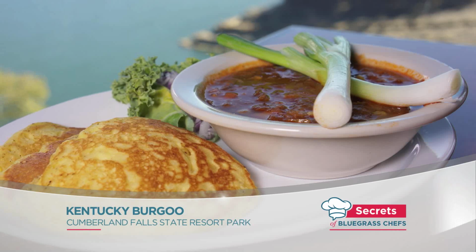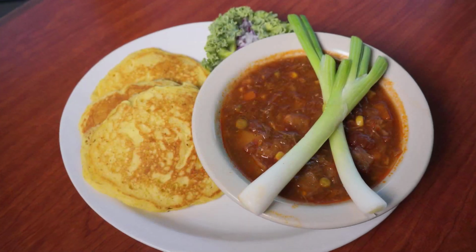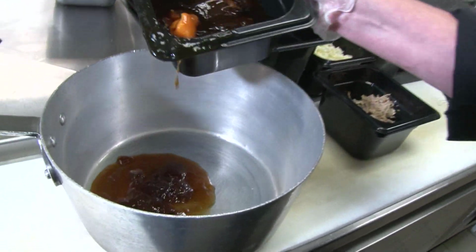Kentucky Burgoo. Kentucky Burgoo dates back as far as the Civil War. They used to use whatever ingredients they had on hand: raccoon, pheasant, squirrel. They fed it to the Civil War soldiers. Today, our Burgoo, we're just going to make with a smoked pork. We're going to use the smoked pork drippings as a base.